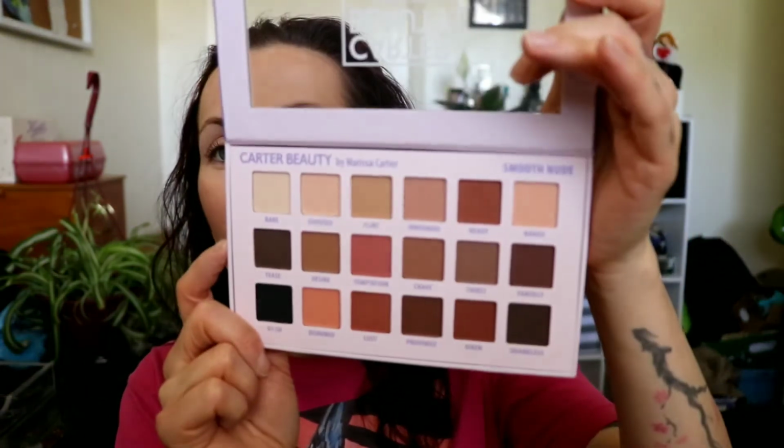Okay, cool. Glad I got a nice one. I was afraid it was going to be all tones of tan and stuff like that. But I am going to use the cream eyeshadow as a base, I guess, and then we'll use some of the eyeshadows, or we'll see.